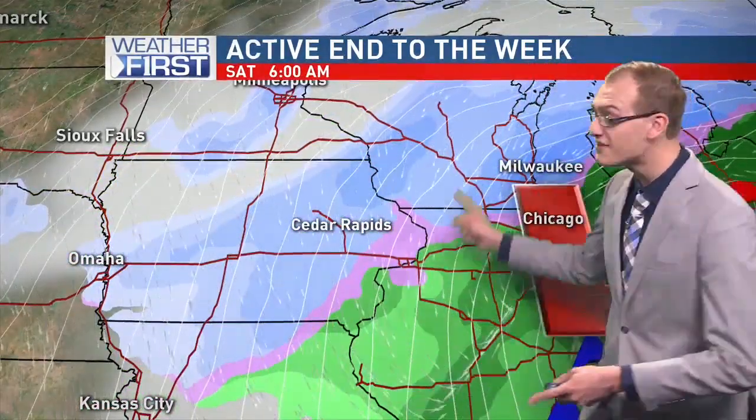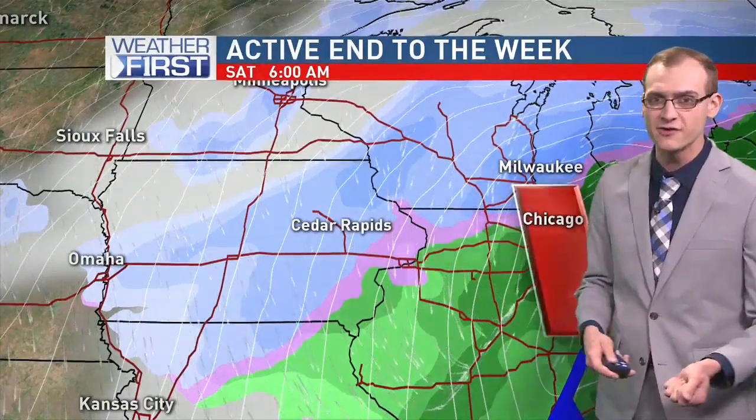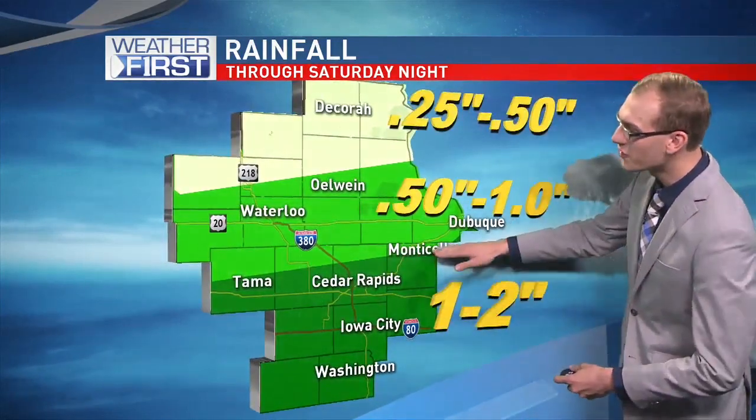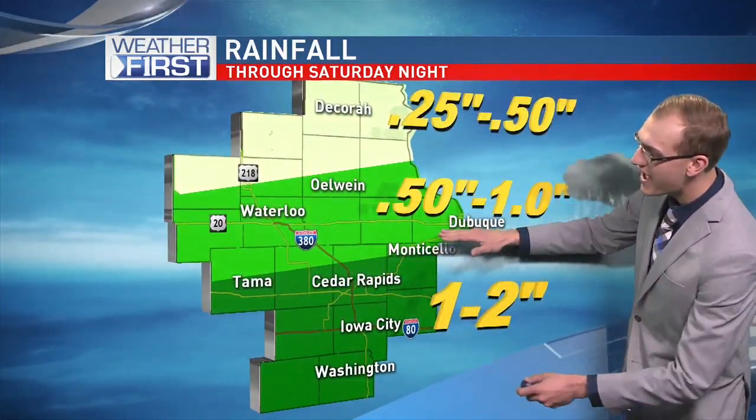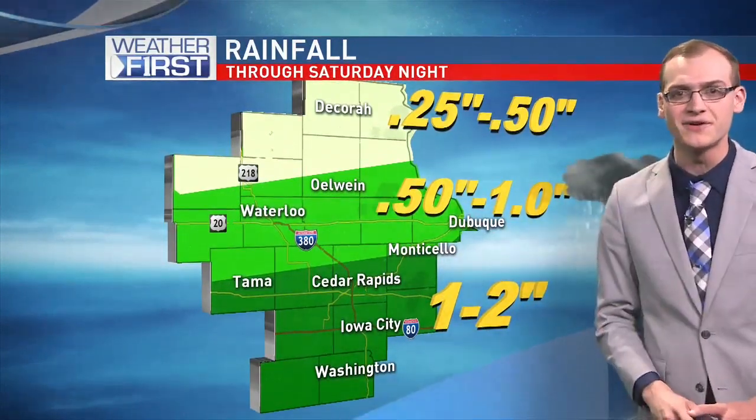And then on Saturday, as cold air begins to get wrapped in on the backside here, we could even see some light snow accumulation on Saturday morning. Nothing that you have to shovel, most likely, but it'll be kind of a nuisance to see snowflakes falling after we just had temperatures in the 60s. Overall, your rainfall looks like this: a widespread half inch to an inch, with higher totals in our far southern counties. Highway 30 and points south could see 1 to 2 inches of unneeded rainfall for sure. Temperatures tonight, mid-30s across the board.